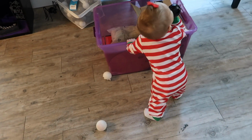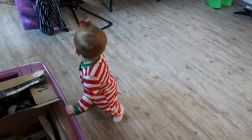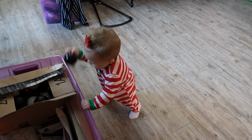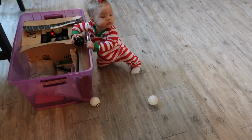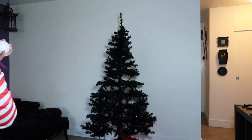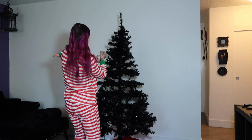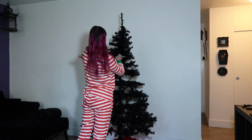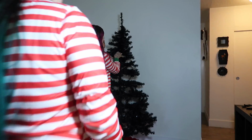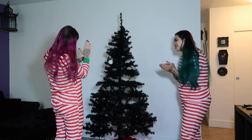Let's do it. Wow, you're doing such a good job, Luna. Thank you for finding all the balls. Good helping. Wow, how does it taste? Thank you, you're such a good helper. Okay, it's time to decorate. You want to do the very first ornament on your very first Christmas tree? Ready? Wow! Good job! Yay! High five!